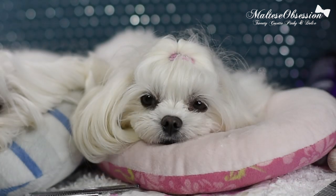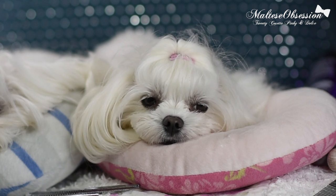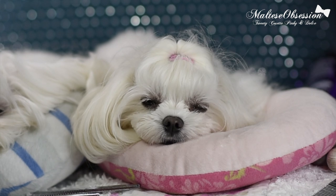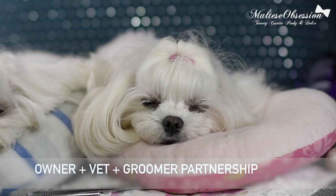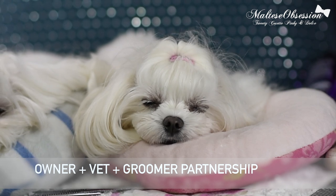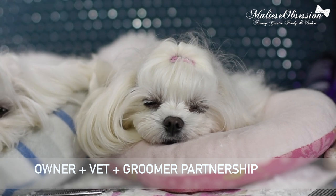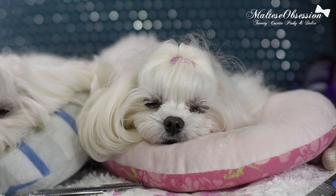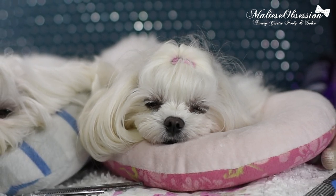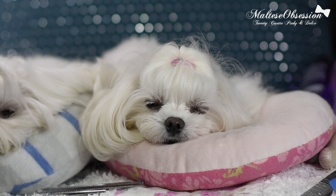And usually tear stains is something that is a partnership between the owner, the groomer, and sometimes the groomer is the owner, and your veterinarian. It is kind of a triad partnership. And as far as working through tear stains, a lot of times we do have to work with our veterinarian, and we'll be talking about the health of the eye, dental health, and you'll be discussing those kinds of things, or allergies that could potentially be causing the tear stains.